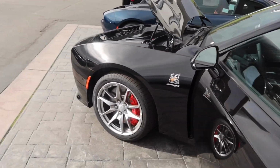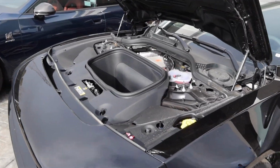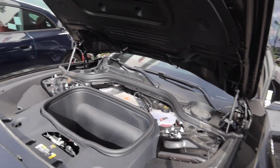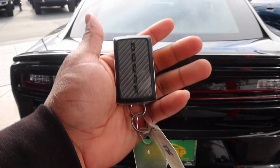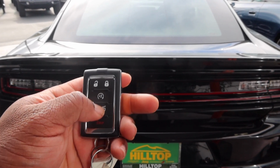Maybe on the next one, they might make it to where the key pops the front open. Then that won't be bad, you know what I'm saying? But so far, we made it to the trunk. This is the key, by the way, for people that haven't seen it. Just double tap this button right here.